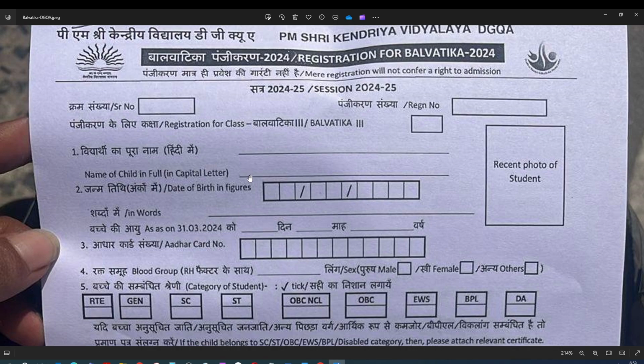So if you are not sure about the age criteria, then it's not going to make sense that you go get the application, fill it up, and then later realize that your age is not matching that criteria. Okay, for Balvatika 2, it will be 4 years completed and less than 5 years. And for Balvatika 3, you should have completed 5 years by 31-3-2024 and less than 6 years. Okay, so this form is specifically for Balvatika 3.